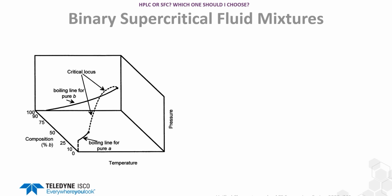Anything above that critical point for pure A is going to result in supercritical CO2. The same could be said for 100% methanol. Anything above that critical point will also result in supercritical methanol. There's going to be a line that connects these two, that dotted line that indicates the critical point for any %B in between.